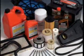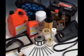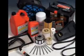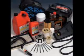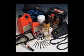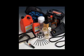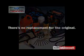Whether replacing your oil or fuel filters or any of your original equipment parts, make sure you choose the right part for your vehicle. MotorCraft provides original equipment parts for a reason. Only with MotorCraft are you getting the parts that are engineered specifically for your Ford Power-Stroke diesel engine to run efficiently for as long as possible. Remember, there's no replacement for the original.